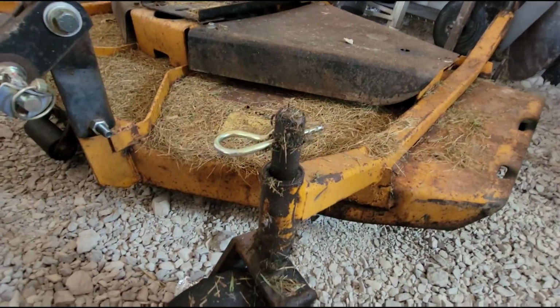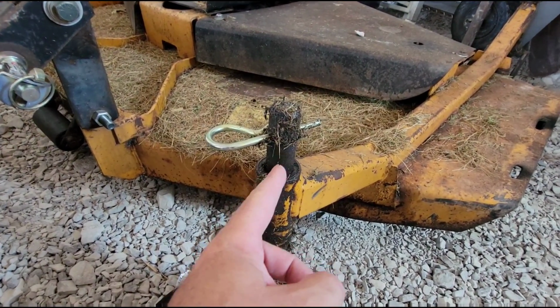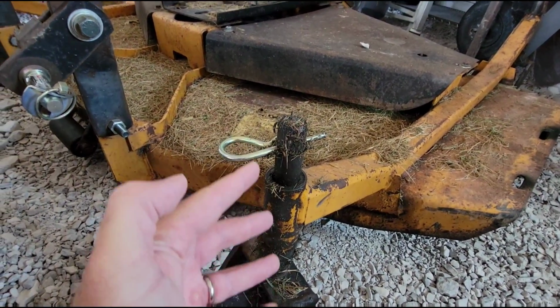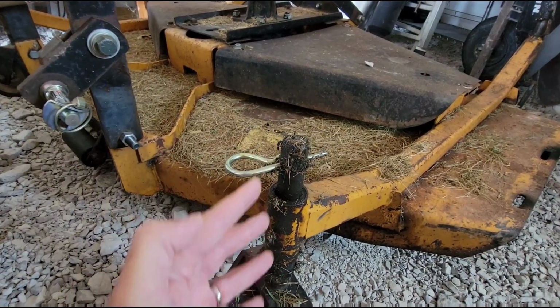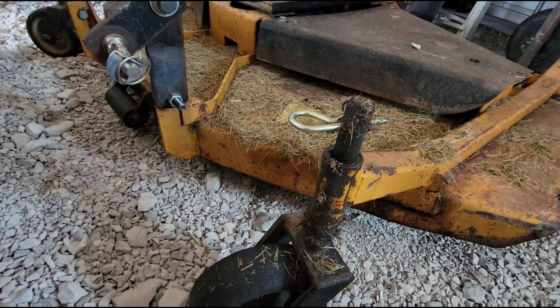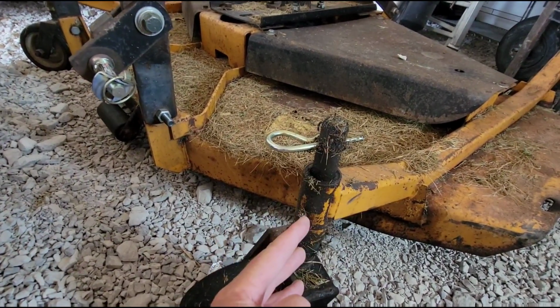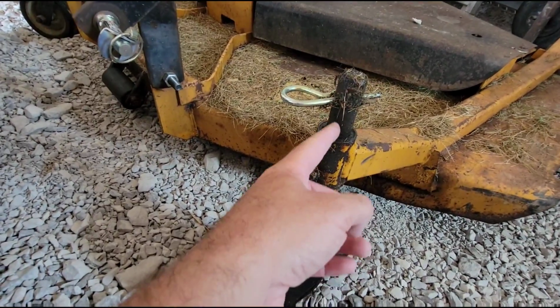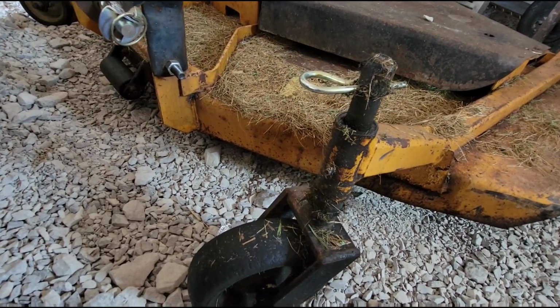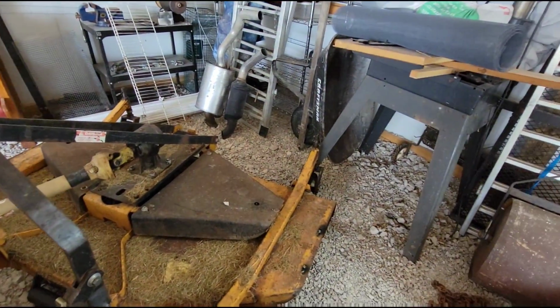And like I said, I need some additional ones to put up here, even though they're not spacing anything out. They take up the slack so that when you go over bumps in the field, you don't have the spindle going up and down all the time, because it'll wear out your pin. It'll eventually wear on your spindle there. If it's down, it could let it bend. So you need some up here to take up the space too. So anyhow, I've got to find some of those somewhere.